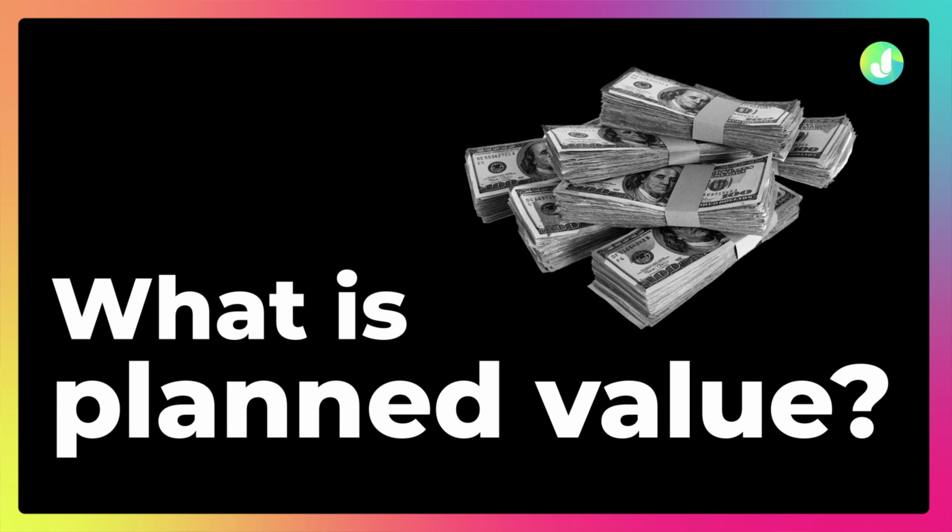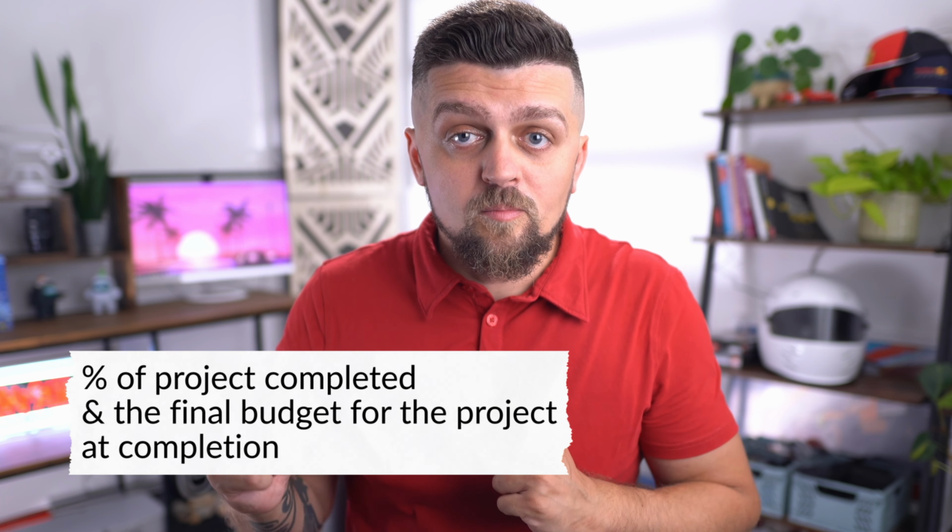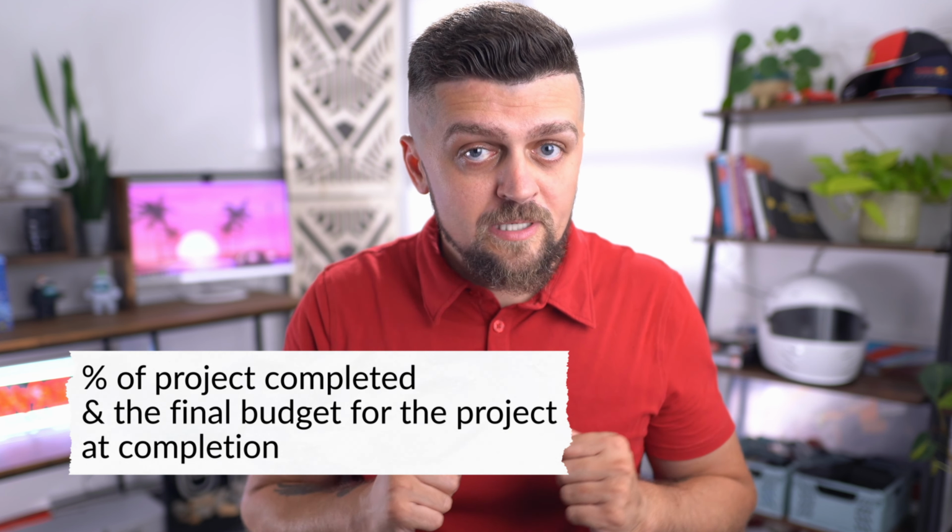Planned value, or PV for short, is a great way to measure how much work you have scheduled compared to what's actually been completed. In particular, it helps project managers more accurately know the value of a project at any given time. PV considers the percentage of the project completed and the final budget for a project at completion.